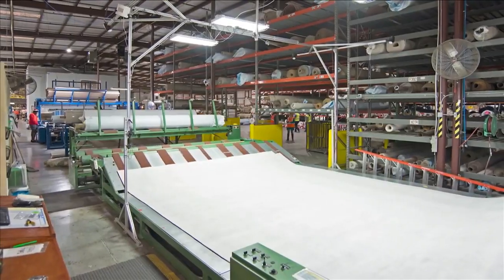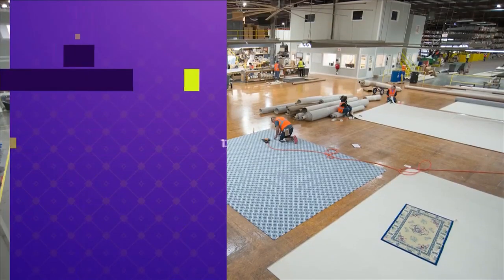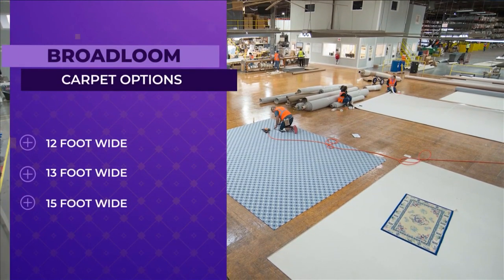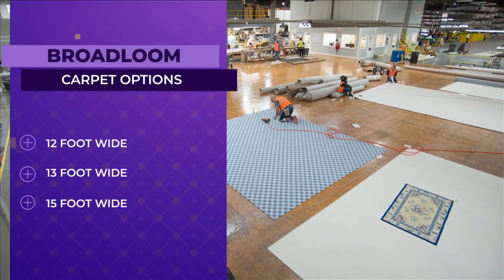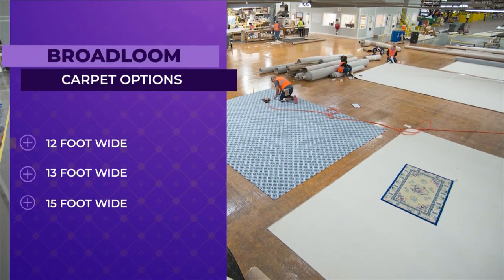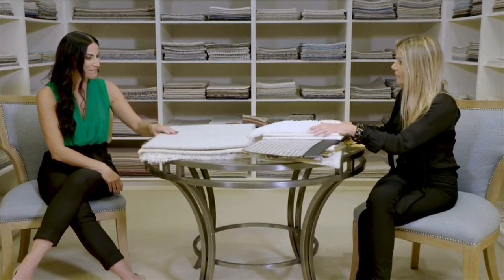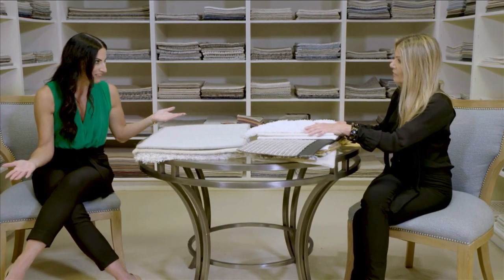Yes. So wall-to-wall broadloom is carpet that is machine manufactured in 12-foot widths, 13-foot widths, and now we're doing hand-loomed at 15. Wow. And so that's typically like on a roll. Correct. It's rolled out, and you would install it wall-to-wall. And now you can also utilize it and make it any size rug you want as well, right?